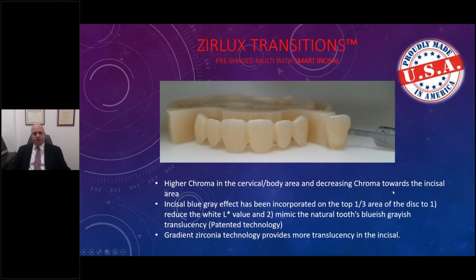It has a high chroma in the cervical body area and decreased chroma as you get more incisal. It has the blue and the gray effect, which actually lowers the white value, which has been the main complaint of zirconia: that bright white that we are often working very diligently to mask, to control, to tame, so that it doesn't jump at you, which is what zirconia is. And it has a grayish translucency. Honestly, as a ceramist first, that translucency was really impressive. It's something we work very hard to place on there to attain those same results, as well as the gradient zirconia, which provides translucency.